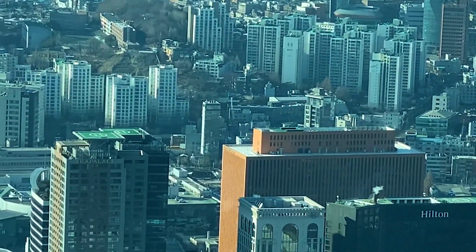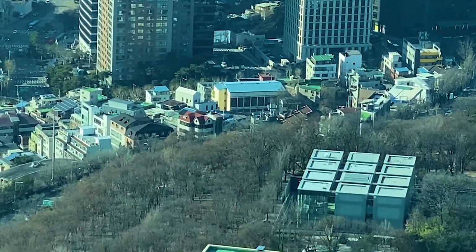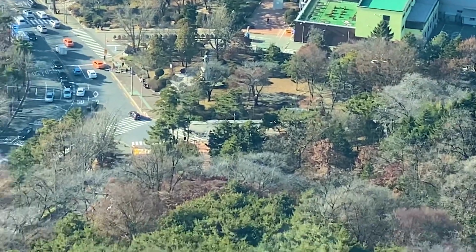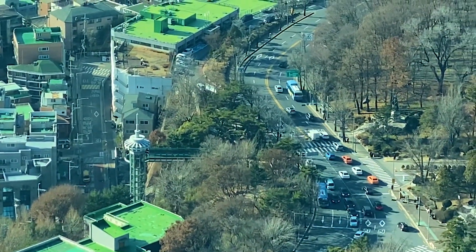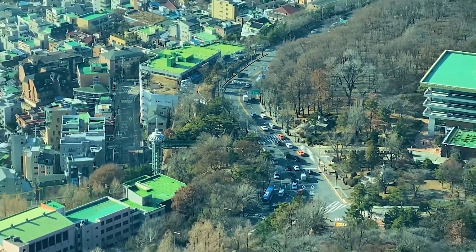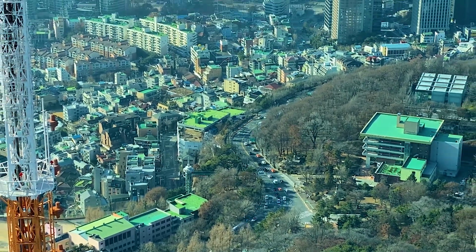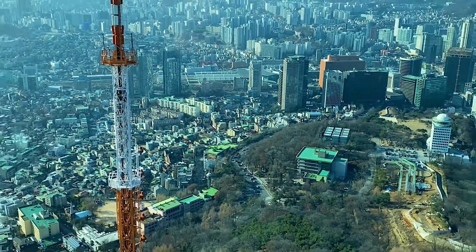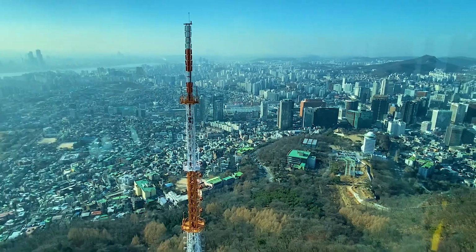So after this, pretty soon I'm heading down. I believe it's the 15th floor, which is still way higher, and then I'm gonna see one of the ceremonies for Korean warriors, and I'll show you that ceremony in just a few minutes. So till then, continue to watch this and enjoy this beautiful view.